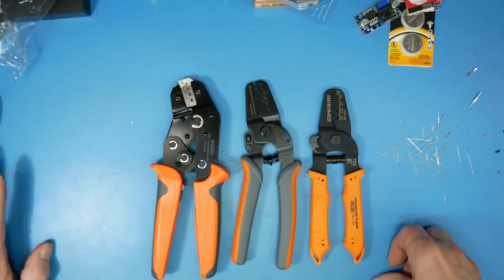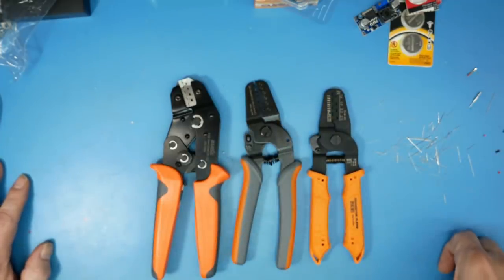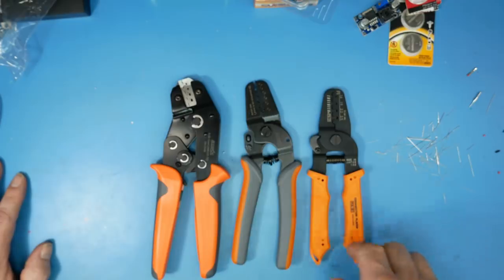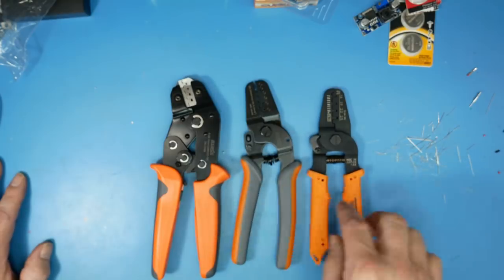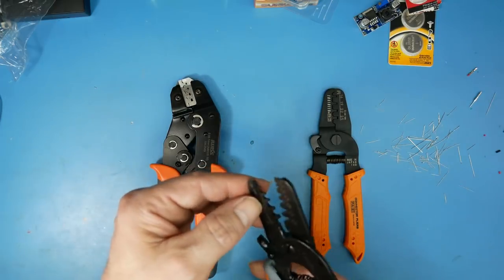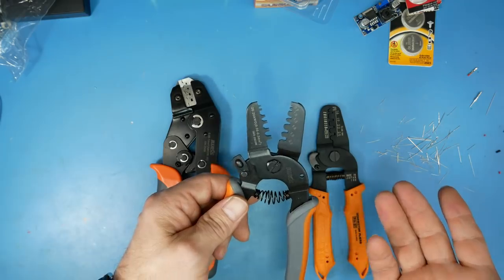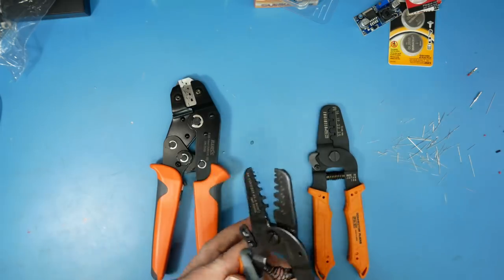If you're like me and you're kind of a stickler for value, after having all these and playing with them for a while, I have to say that the IWiss is definitely the way to go if you're looking for good value. I mean, this pair of IWiss is $30 cheaper than the Engineer, and they work quite well. I've had no problem. Like I said, the dies are not quite as good. You can see that they're not as good, but as far as function, I can't tell any difference. I go from the two and I don't really notice any difference.